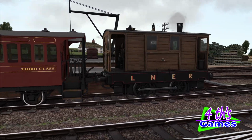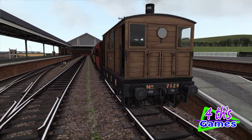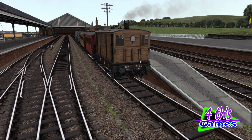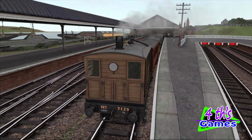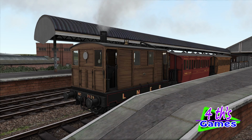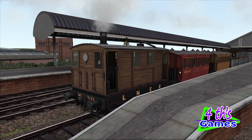So it comes with quite a lot. I'm really impressed with actually what comes in the pack. It's been a lot of hard work by a couple of individuals that have helped me along the way. I couldn't have done it without them. There are 7 liveries. My favourite is the pre-war, LNER pre-war, because you've got this lovely red lining.